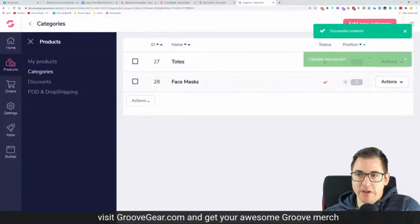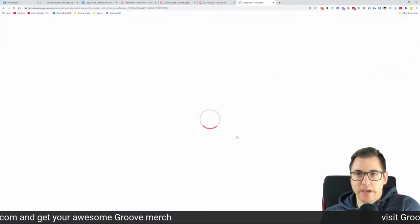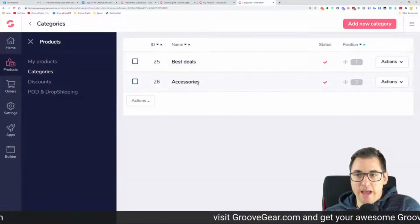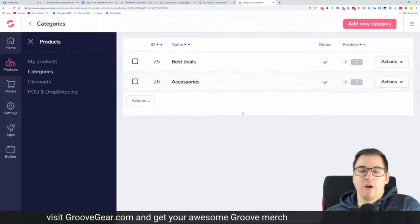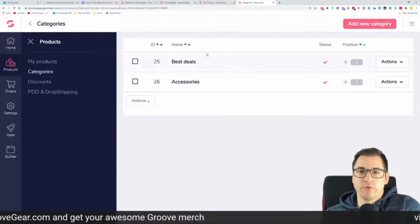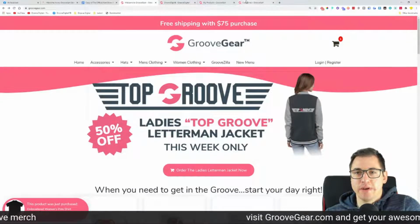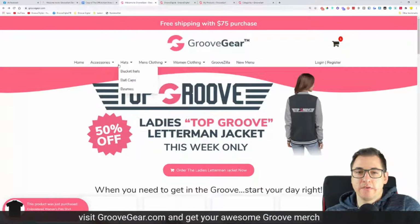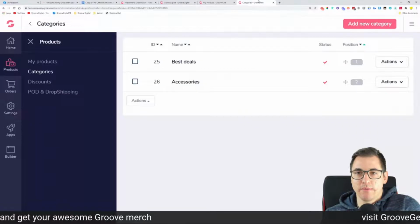You can go in and edit them, but if you want, you can just go back to the categories page where it will be displaying now. There is accessories, and then inside the accessories, there is 2 more options for choosing, which are totes and face masks. So this is how you manage the categories. So what you see right now over here, these are the main categories, and those with a drop down have even more subcategories on there.